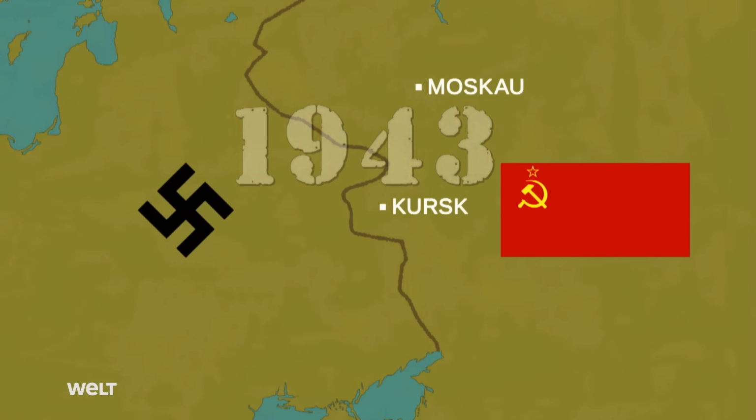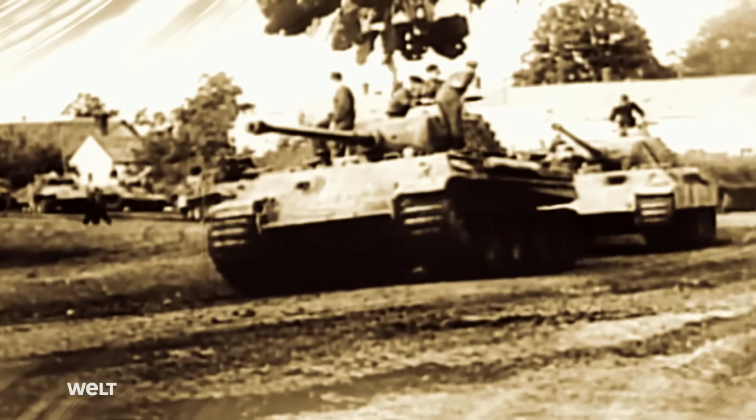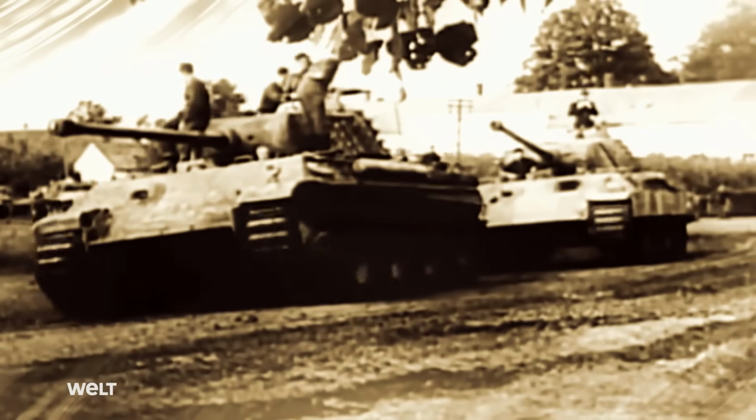Of course, its first large-scale deployment was in July of '43 in Kursk. The Wehrmacht's offensive on the Kursk salient on July 12, 1943, is regarded as the greatest tank battle of all time. In a lightning pincer movement, Hitler planned to encircle and destroy extensive Soviet units. However, it proved impossible to break through the Soviets' defenses. Following violent counteroffensives, the Germans called off their attack. The anticipated turning point on the Eastern Front failed.